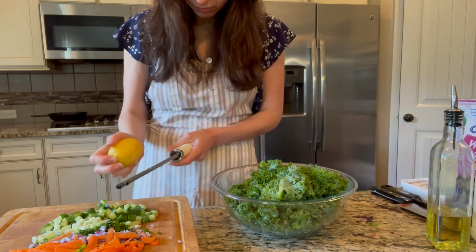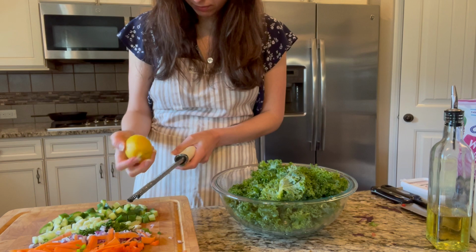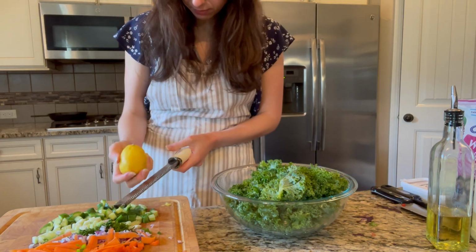Next, add on a generous drizzle of oil. Today I am using avocado oil. Extra virgin olive oil would also be a great choice here.